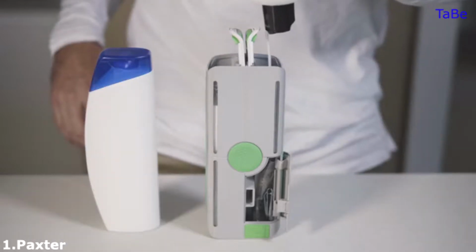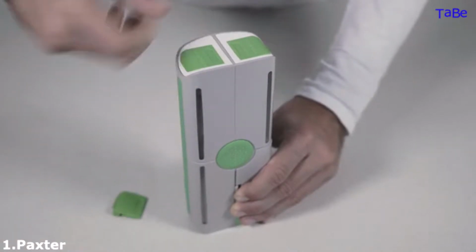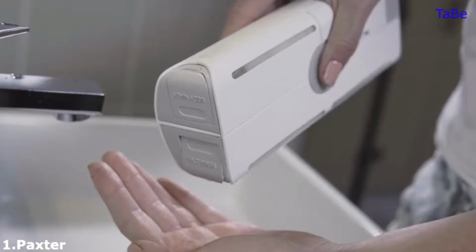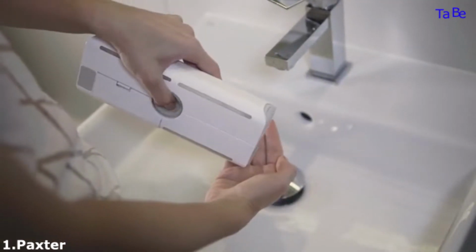Using Packster is not difficult at all. Large refilling caps make sure that refilling three individual chambers is quick and easy. To personalize the arrangement of products in your Packster, simply change labeled caps. Dispensing is also intuitive. Just press a pump button a few times for liquid to start flowing, and to use the next chamber, just open the dispensing cap and repeat the process.